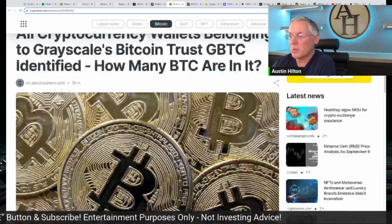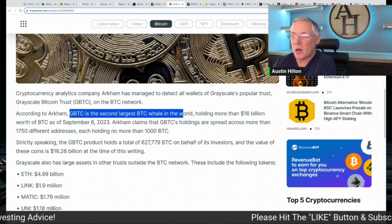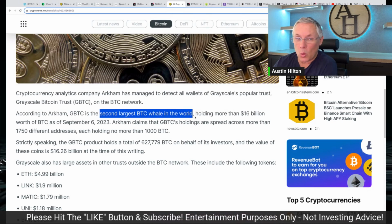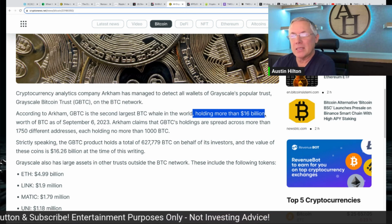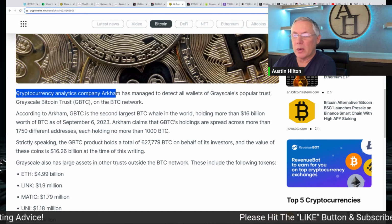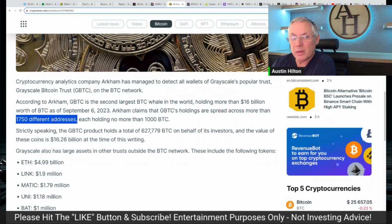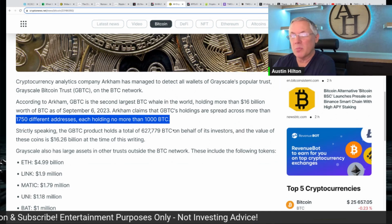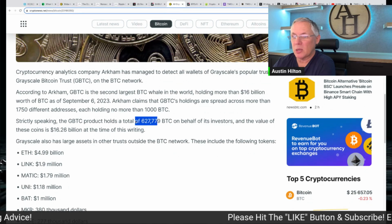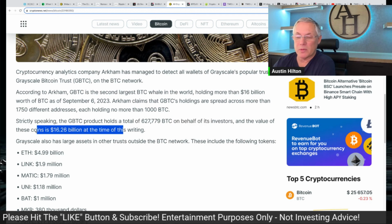Okay. So look, let's see this. Bottom line, this number blew me away. Grayscale Bitcoin Trust, GBTC, is the second largest Bitcoin whale in the world, holding and controlling more than $16 billion worth of Bitcoin. That's a massive amount. It was Arkham, a crypto analytics company, that identified this: 1,750 different wallet addresses, each holding no more than 1,000 Bitcoin. So that number, 16 billion, is basically 627,779 Bitcoin on behalf of its investors, and it's north of 16.26 billion.